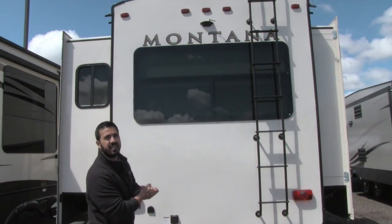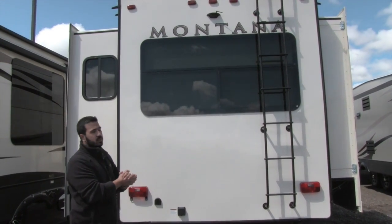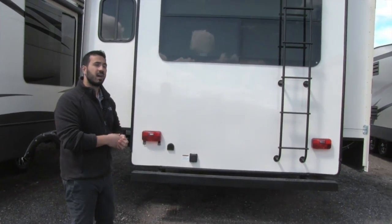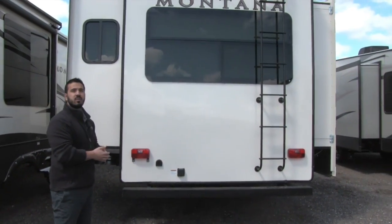And then up above that is the rear view camera. So that's pretty self-explanatory. You know, it's a big rig. You want to make sure when you're backing it up, you're not going to hit anything. So that will definitely aid you with that.